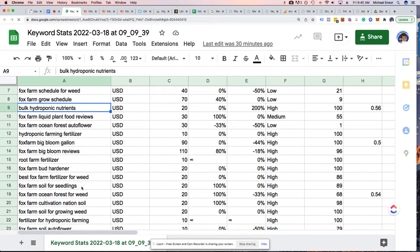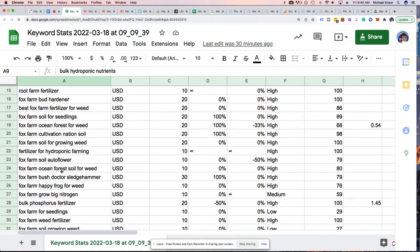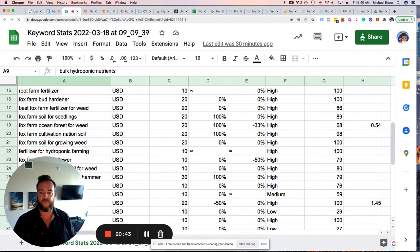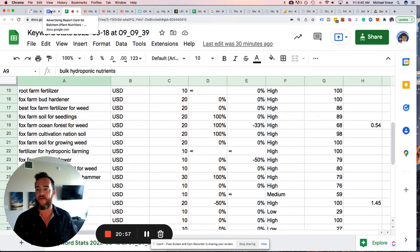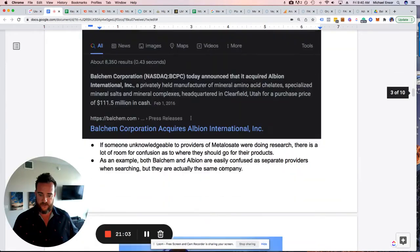But the idea is you have specific competitors that are providing specific stuff, but these search terms aren't coming up because your competitors exist. They come up because if someone searches for bulk nutrient orders, bulk plant nutrient wholesalers, providers, manufacturers, these are the ones who come up because they've positioned themselves to show up for those types of searches. So let's go back down.